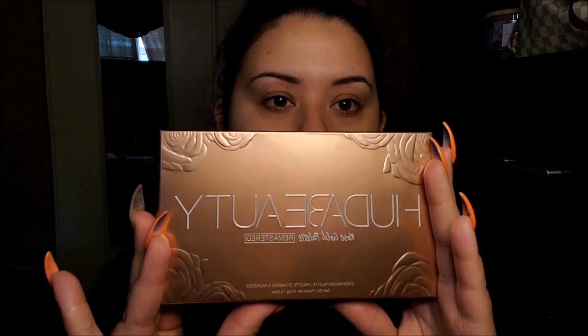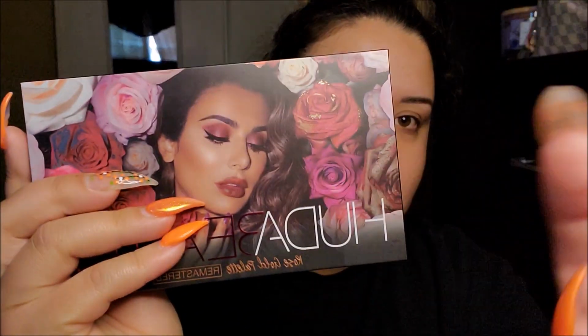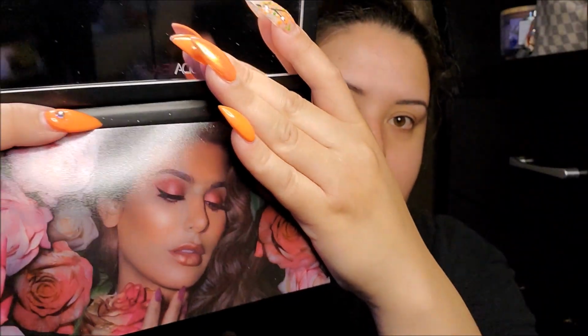So I got the Huda Beauty Rose Gold palette remastered. So this is what the palette looks like. It's super cute. That's what it looks like. And then you open it and there's another picture of her up in here.